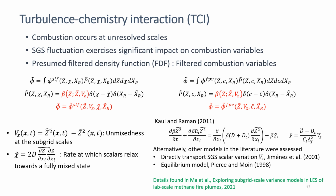Other alternative closure approaches were assessed too, such as direct transport of the SGS scalar variance and the equilibrium approach. Details can be found in this paper, and we have seen the filtered second moment transport approach give better results than the others.